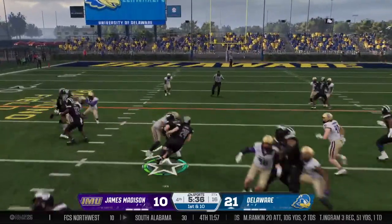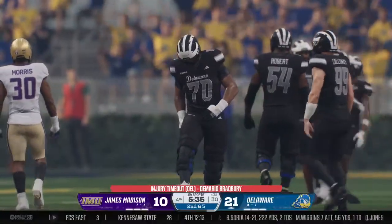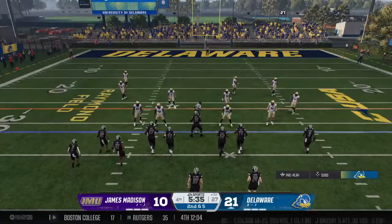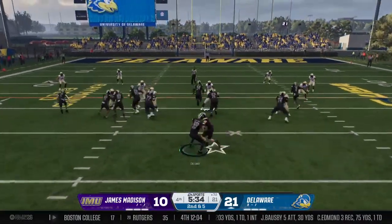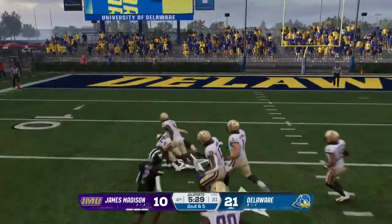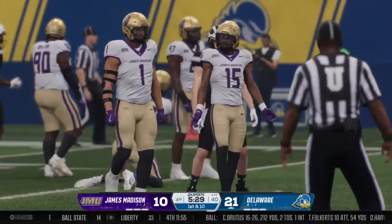Out of the gun, they give to the back. Found that crease, and they knock him down after a pickup of 5 to the 32. Looks as if we have an injury on that last play, and we'll take a break to check him out. Give to the back. Gets it past the marker. Nice pickup on the ground there. They'll move the sticks with the first down.